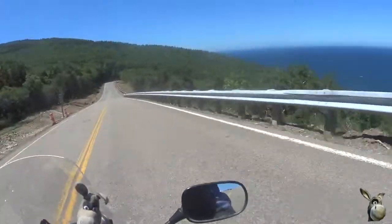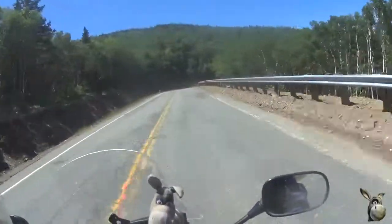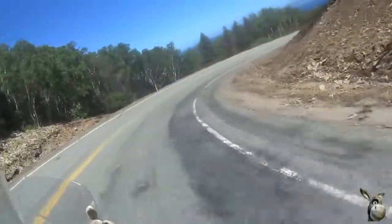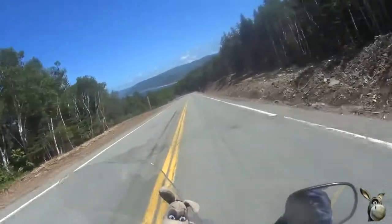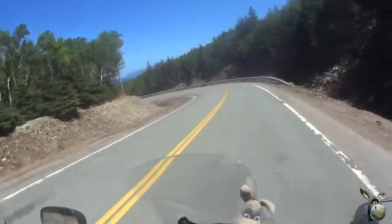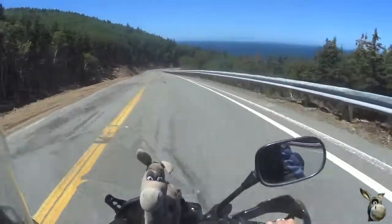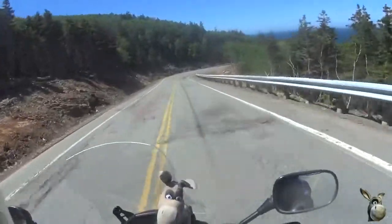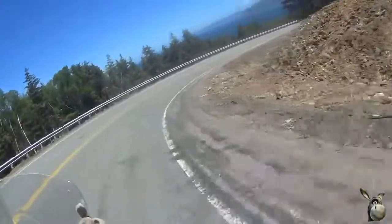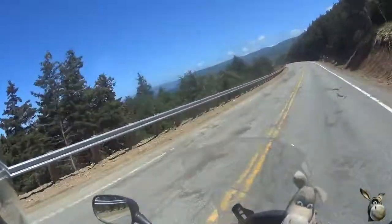You know, when you're going 15 miles an hour and traffic behind you can do 40, what are you gonna do? They just don't get it. Oh well. We'll get back down here to the sea level soon. We'll be in good shape. Nice. All right, that'll do it for now.